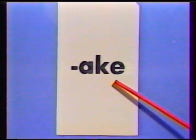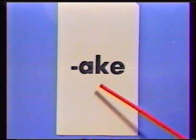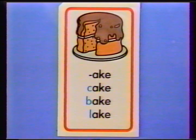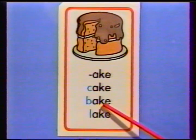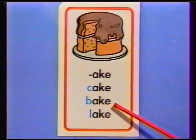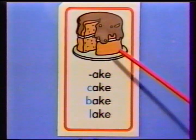This is ache. It's not a whole word, it's part of a word. Ache. Now let's look at some words that have ache in them. The ache word family. Cake. Bake. Lake. Mommy baked a cake by the lake. Yummy. Looks good.